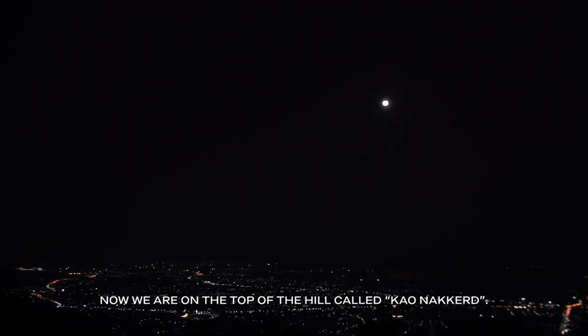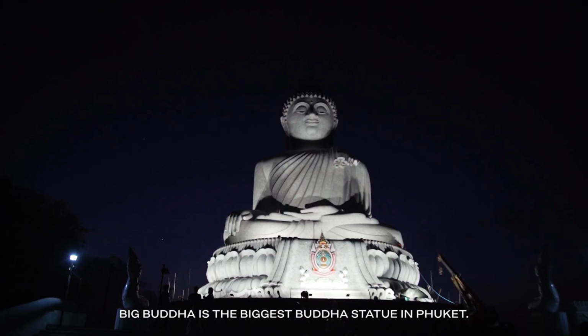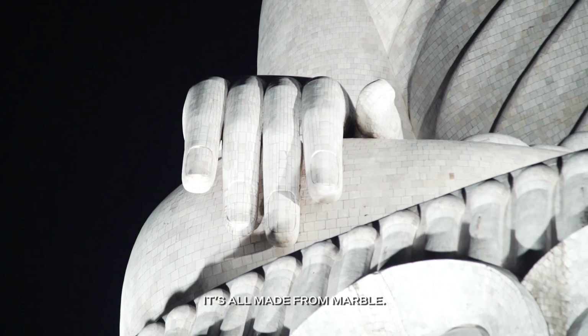Now we are on the top of the hill called Khao Nakkerd. Big Buddha is the biggest Buddha statue in Phuket, and it's all made of marble.